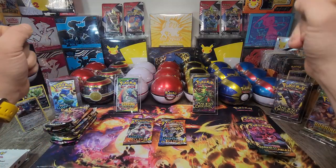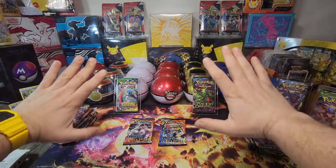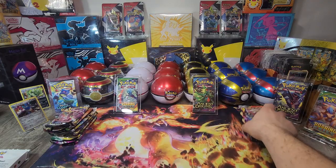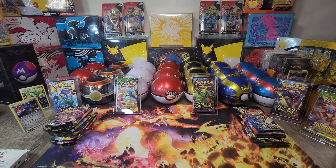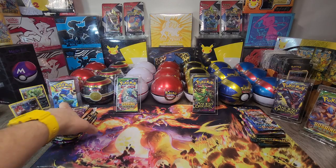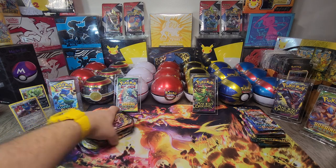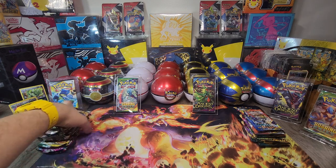This is the difference. Hopefully you guys got something from this. Gradable packs, Knockout Collection, gonna get burned with Darkness Ablaze. Everything's a gamble. D21 Pokeball tins, openable packs. Not the best condition. Let's hope the cards do better.